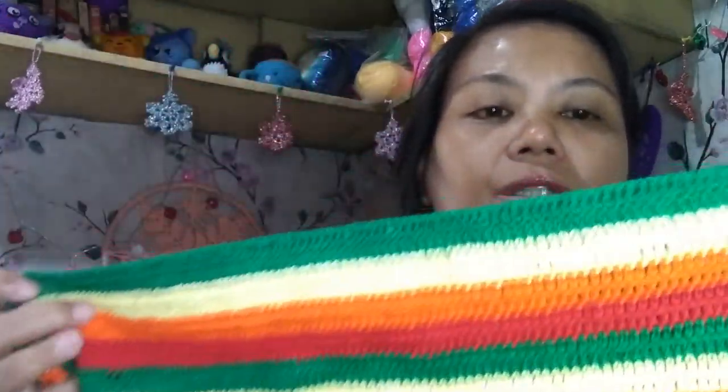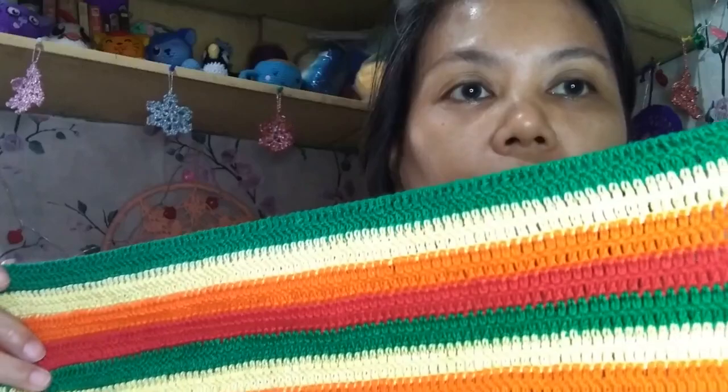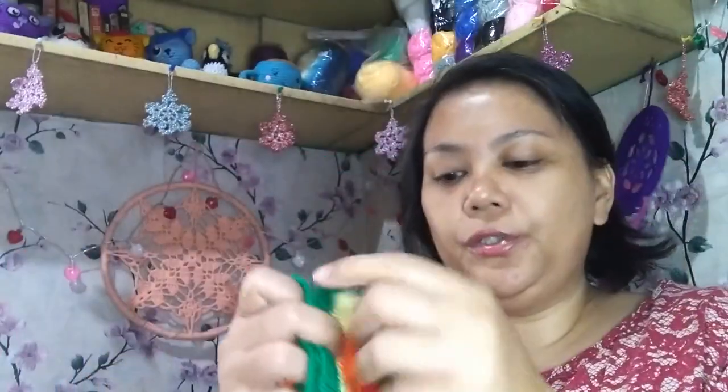So this is just using some double crochet for 2 rows per color, and I'm gonna show this to you in the future as some type of update.